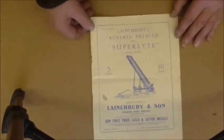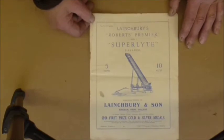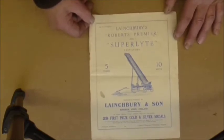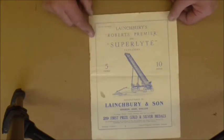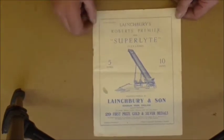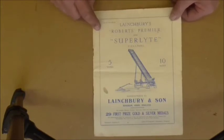This is another catalogue. This is the Roberts elevators. They were very big in elevators up till the sort of Second World War and just beyond, and then of course with the combine harvester it killed it off, and hay ricks were no longer required, so they didn't need elevators, and so they stopped making them. At one time Lynchburys were producing so many elevators there was about a 2-year waiting list to get one. They just couldn't make them fast enough.